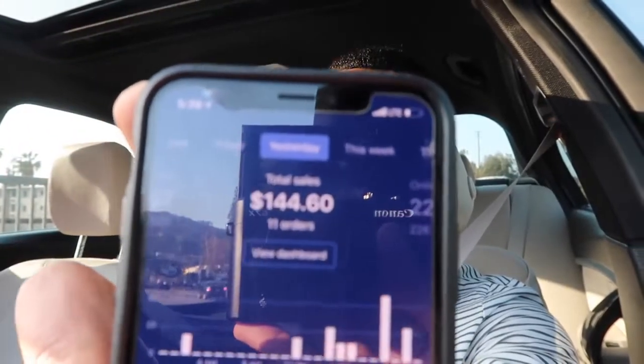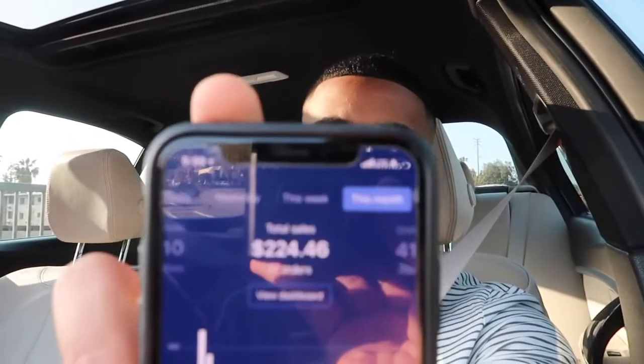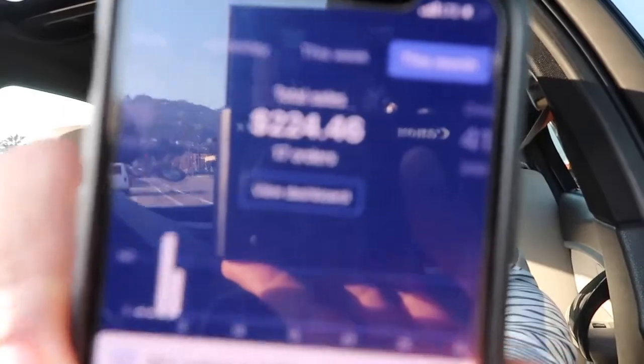But you can see yesterday $144 with 11 orders, and if I show you guys this month, this store was pretty much non-existent. You can see right there that this store pretty much had no sales at the beginning of the month, and it wasn't until the third day, obviously yesterday, where the sales started to come in, because that's when we started testing and we launched the product.